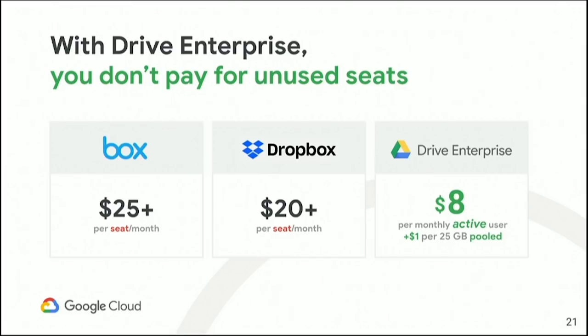There's another component of this pricing that you see called out there in green, which is $1 per 25 gigabytes, and I want to explain that.